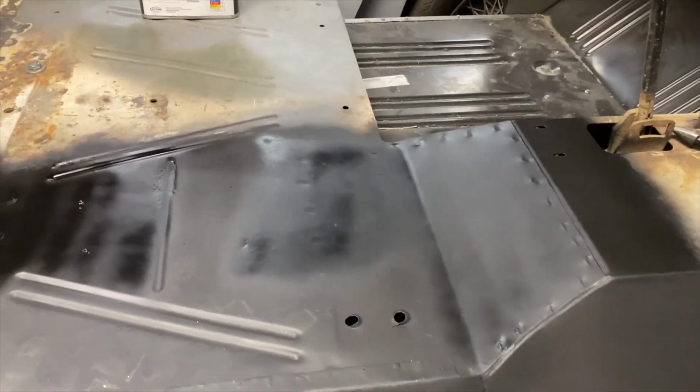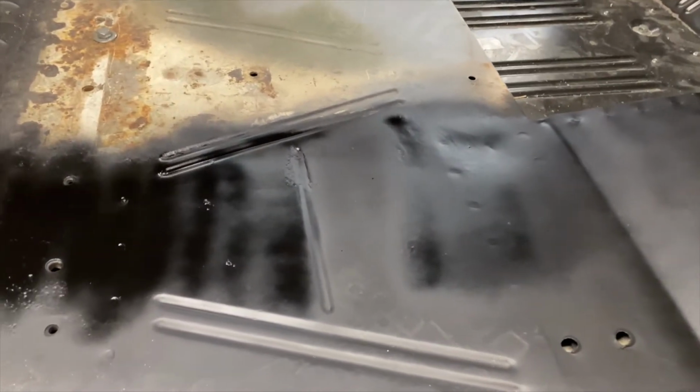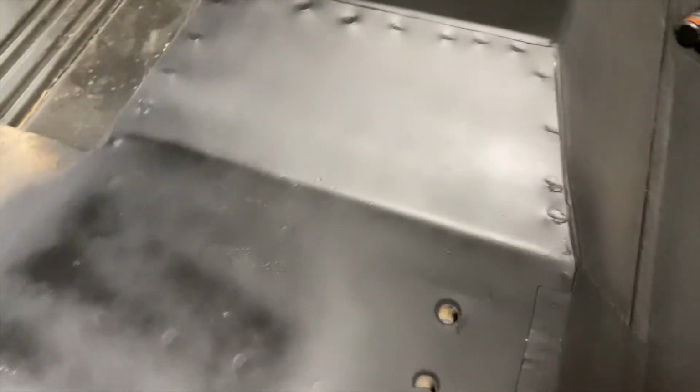All right, we didn't do much today, but we're just making our way across. That looks a whole lot better. Probably should have ground down this a little bit more, but all in all, I think it looks pretty good. It's hard to tell that there was any kind of rust through here, but I can see spot welds.